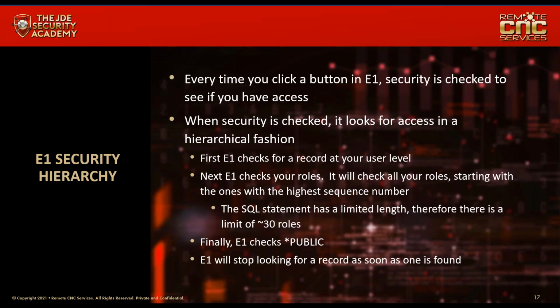It orders those active role assignments by the sequence number, which is stored in the F00926, to look at the highest sequence number role first. So role 100 is checked before role 90, before role 80, and so on. Finally, if there's nothing at the role level, it checks star public. One thing to keep in mind is when JDE is looking at the roles, it's looking at the sequence number. It doesn't matter what order you assign the roles to the user and the role relationships. It matters what the sequence number is that was defined at the time the role was created.